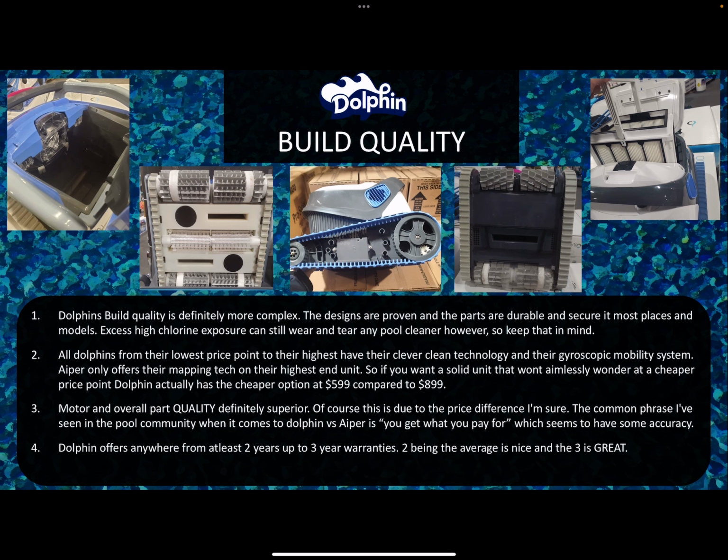So you get that from $599 all the way up to $1999. Aiper only offers their mapping tech on their highest end unit. So if you want a solid unit that won't aimlessly wander at a cheaper price point, Dolphin actually has the cheaper option at $599 compared to the $899. Otherwise, you're going to have something similar to a Polaris suction side cleaner where it's kind of just aimlessly wandering, and there might be some spots where it might not even ever cover at all.